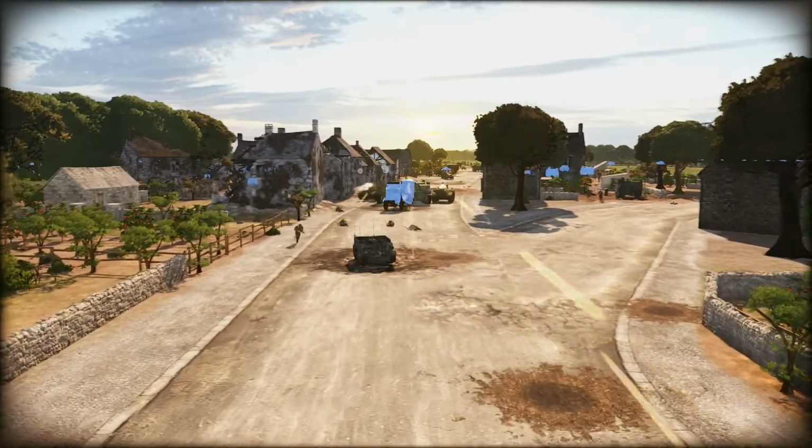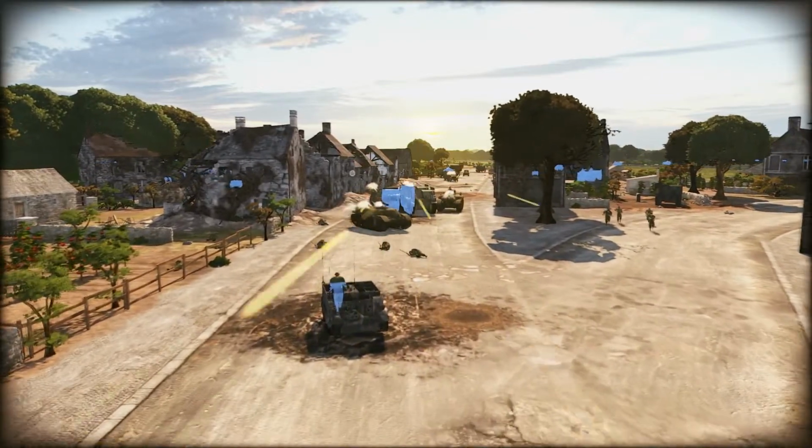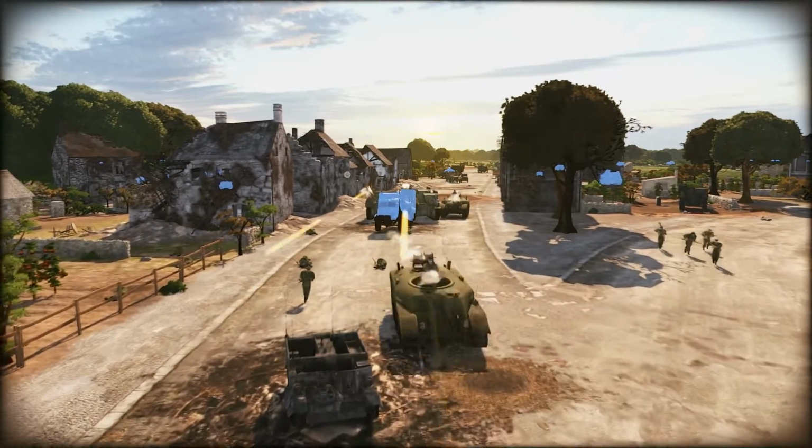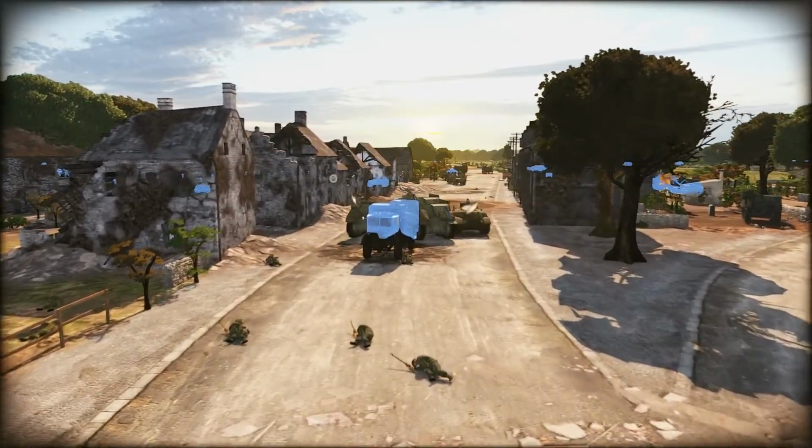Overall, it's a very nice troop carrier, a bit on the expensive side, but it can take a bit of a beating. I love using these things a lot, and they have nothing to do with my username.